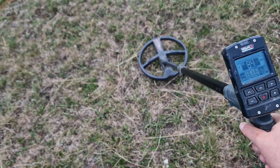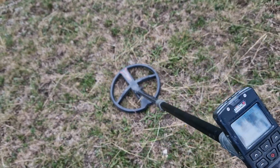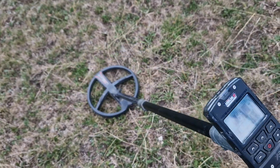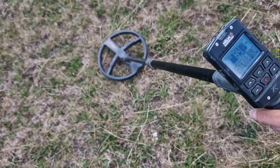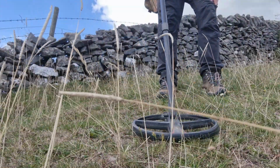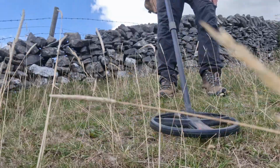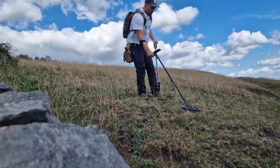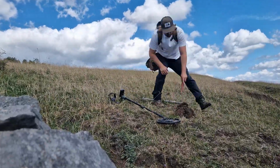This interests me. I've got one there and one there. Two shallow targets, possibly coins. Well, I've opened them both up. I'm convinced at least one of them is a coin. Not sure about the other one, but one of them definitely. So let's get in close and have a look.